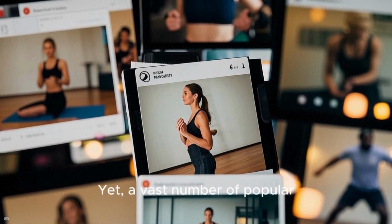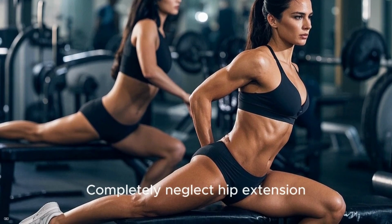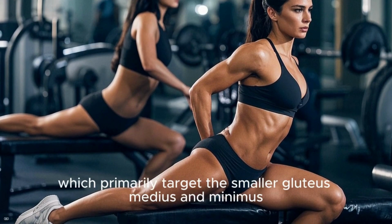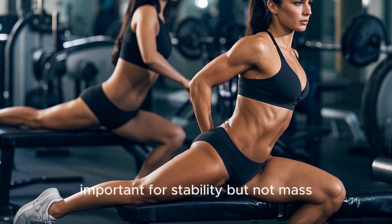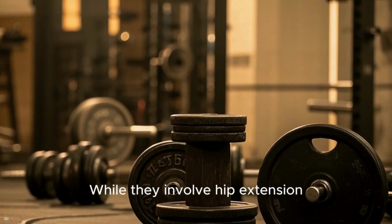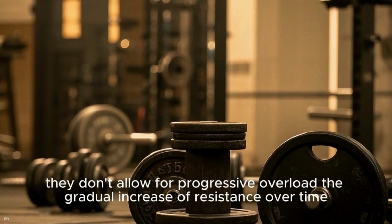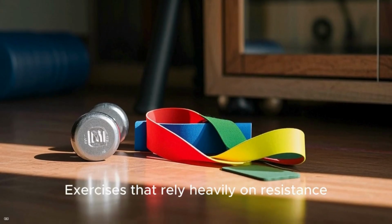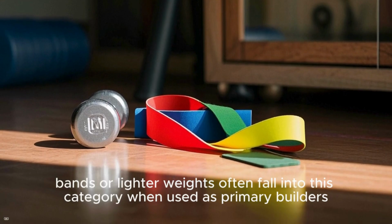Yet a vast number of popular glute exercises circulating online either completely neglect hip extension, instead focusing predominantly on hip abduction or external rotation to primarily target the smaller gluteus medius and minimus, important for stability, but not mass, or train hip extension inefficiently. While they involve hip extension, they don't allow for progressive overload, the gradual increase of resistance over time, which is fundamental for muscle growth. Exercises that rely heavily on resistance bands or lighter weights often fall into this category when used as primary builders.